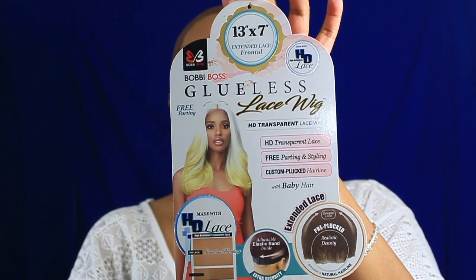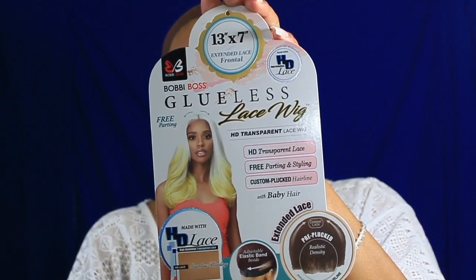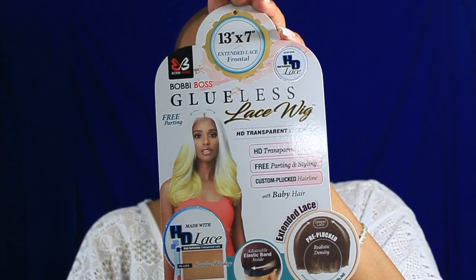So this is the stock card for today's unit. Now, I believe the name of this wig is FAYRE. We're gonna call her Riri, okay? Because it's spelled F-A-Y-R-E, so we're gonna go with Riri. Riri is a 13x7 extended lace frontal. So that means that 7-inch part, baby. I love a deep part, okay?